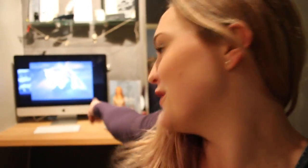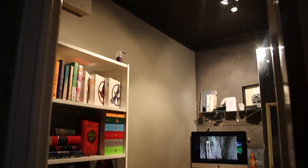This room is what I call my writing room. I do most of my work on there, and I also have my bookshelf, which I keep like special editions slash graphic novels slash some of my TBR slash my favorite books, because basically there's no organization to this one. And yeah, I just have a bunch of random stuff in here.